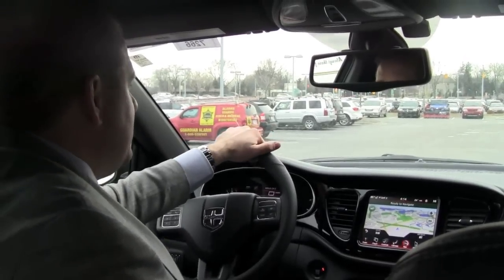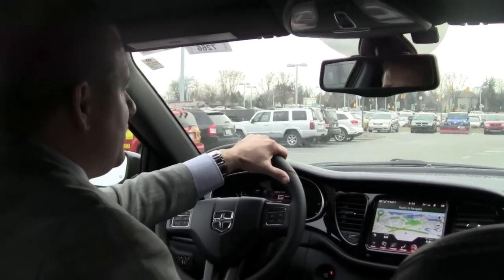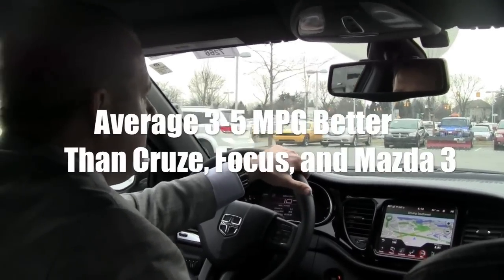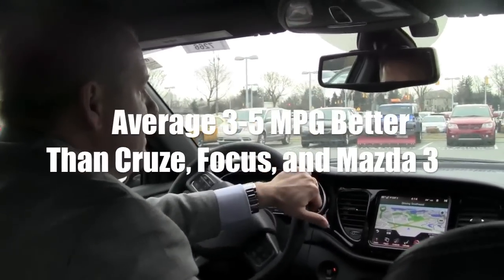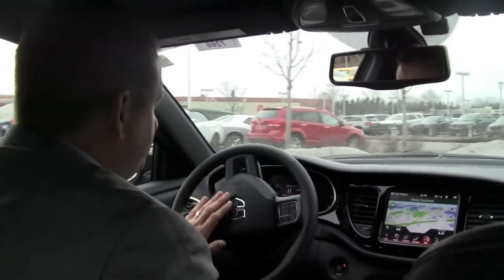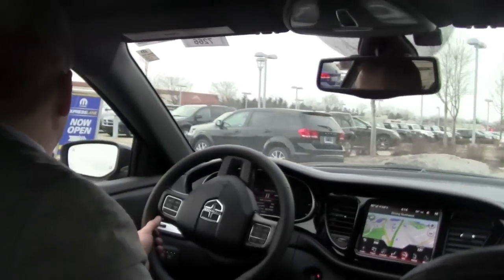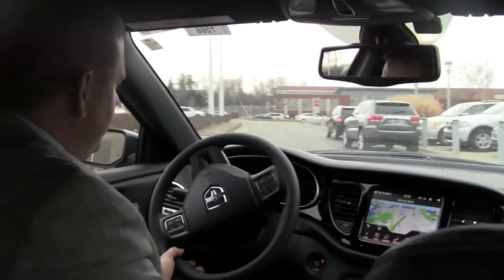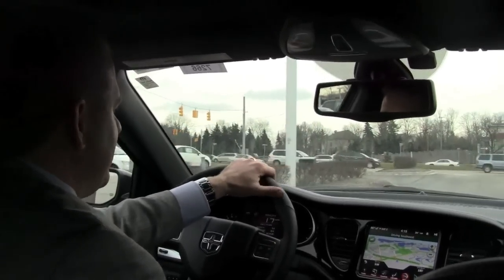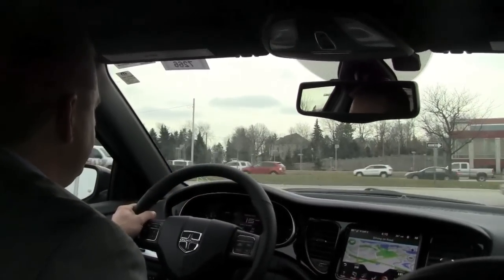This is the new transmission I was mentioning, the dual dry clutch. It's an automatic transmission with AutoStick, but it allows us to have the better fuel economy you get with a manual transmission, but with the ease of an automatic. This 1.4-liter turbo, intercooled turbocharged engine is very peppy. It's 160 horsepower, and it just has a very effortless feel to it. When you get into it, it just goes.